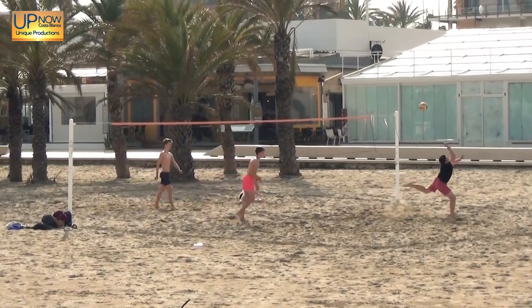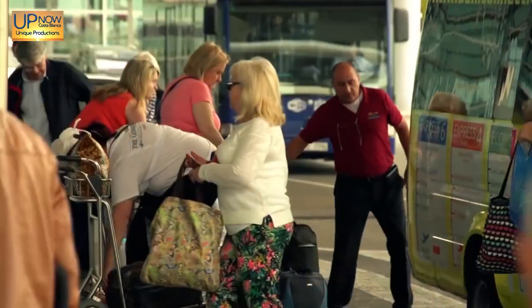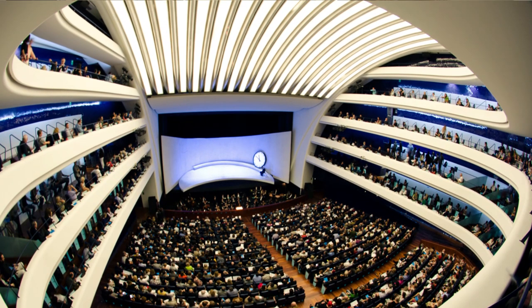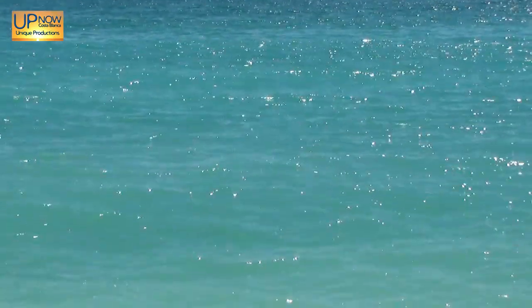The weather generally is fantastic. There's lots to do. The airport is 45 minutes away. Valencia, if you want to go to the theater, is an hour and a half away. It's easy and it's comfortable to live here.